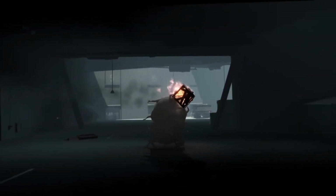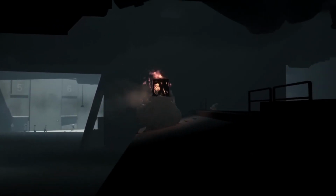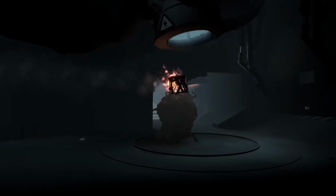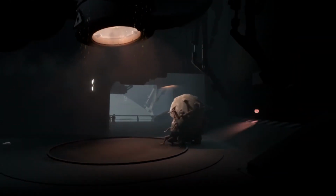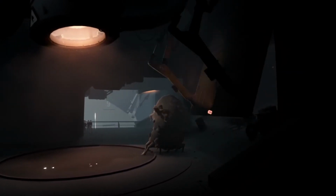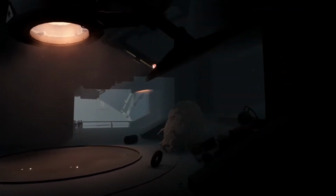Now, that still does raise the question as to what is actually controlling all of this, but the secret ending kind of highlights that for us. I don't understand how lighting that on fire opens a door. That's zero logic there.